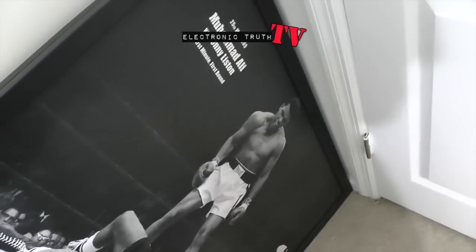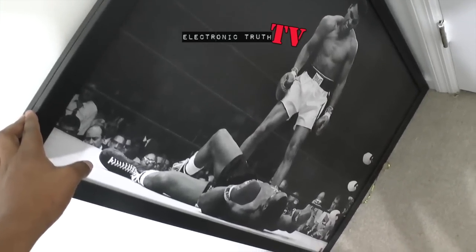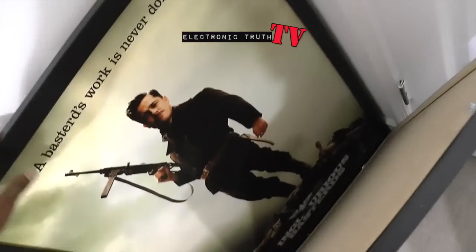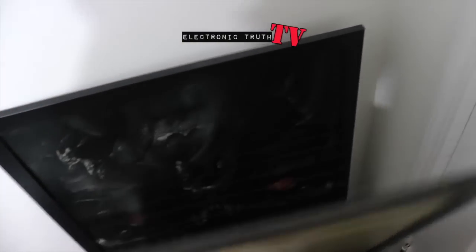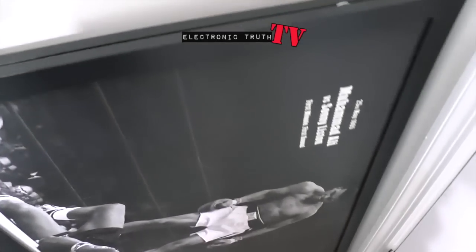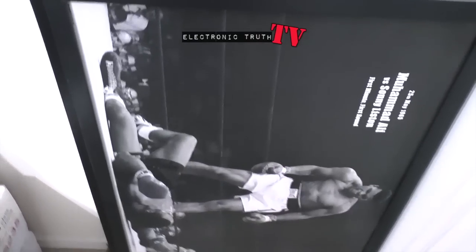This is Muhammad Ali, and I used to collect these, but I really don't have anywhere to store them. And yes, before anybody says anything, I'm kind of a hoarder. I've also got this one of my favorite movies, Inglourious Basterds. A Bastard's Work Is Never Done. And I've got one from the Terminator Salvation movies. And these are all framed art that I will probably hang up at some point.